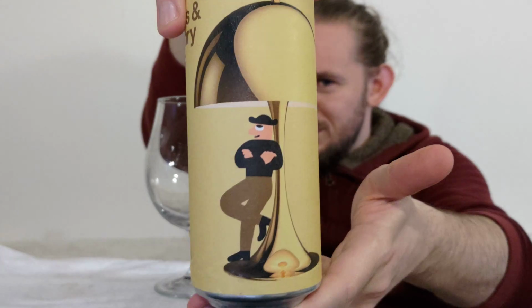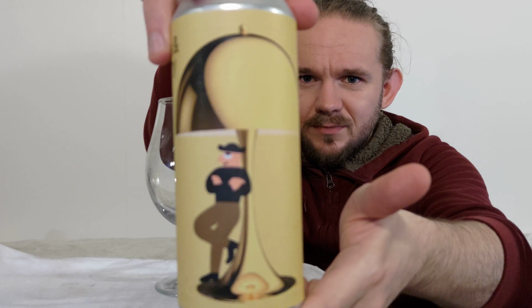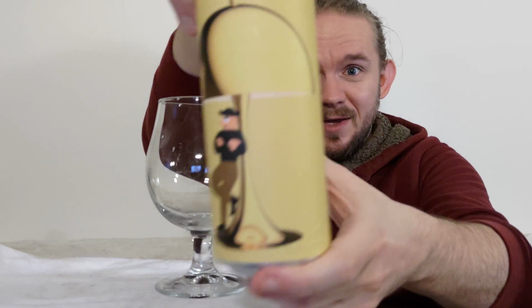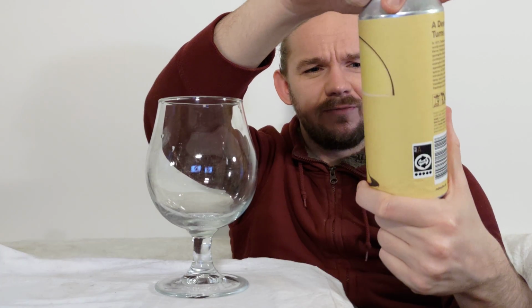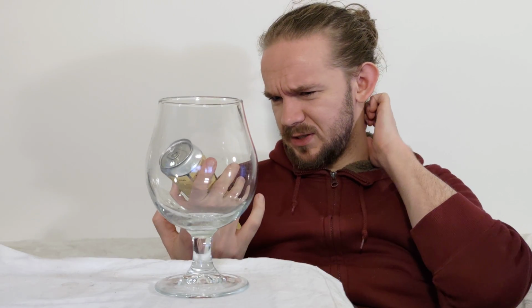So this has obviously been brewed to celebrate Louis Poulsen. I'm not sure where the Henry comes from actually. I'm not sure if this is one of the Mikkeller characters or if it's maybe the brewer at Mikkeller these days, but yeah, interesting nonetheless.